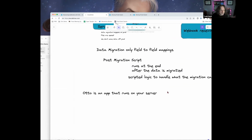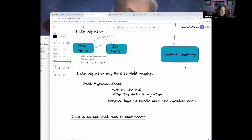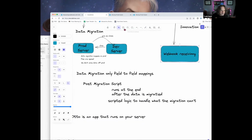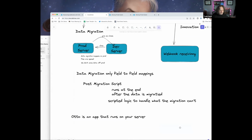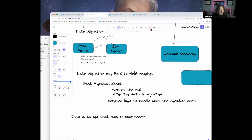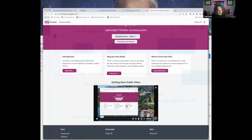So SimpleQ is interesting. SimpleQ is this webhook receiver thing. SimpleQ is like what I just showed, but with a bunch of other features on it. It's like the advanced version of what we just looked at.